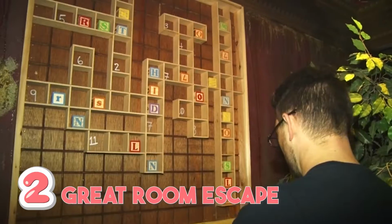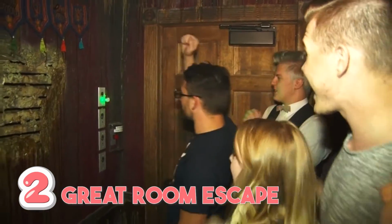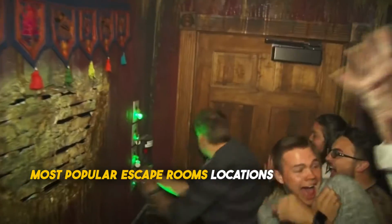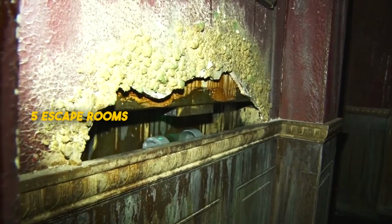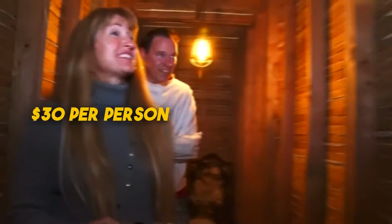Number 2 is the Great Room Escape. Now, escape rooms have become pretty popular over the last little while, and Layton is actually home to one of the most popular escape room locations. There's a total of 5 escape rooms, and they set it up kind of like a choose your own adventure with themes such as the cabin, the mobster, and ghost hotel. You have 1 hour to complete the challenge, and tickets cost around $30 per person. If you're into escape rooms, you're definitely going to want to check this one out.